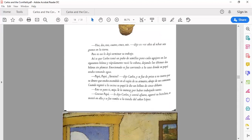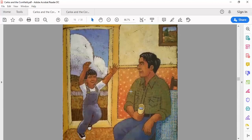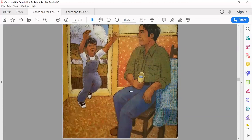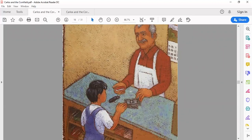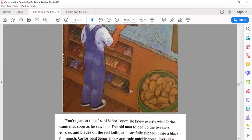Here's our text in Spanish. He sure is excited. What's he getting? That red pocket knife.